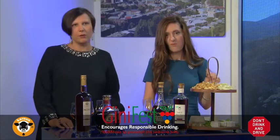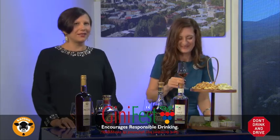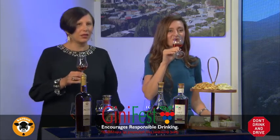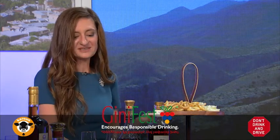Just don't try to pair it with any health food. No green salad. Something that has a lot of fat, spice, and taste. Not the celery. No, that would not be a good pairing, but the cheese is. Mm-hmm. Well, this is delicious.